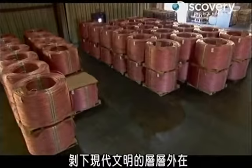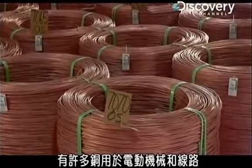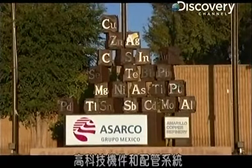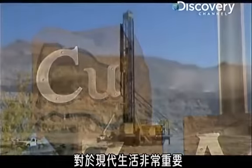Peel back the layers of modern civilization, and there's a lot of copper. It's used for electrical motors and wiring, high-tech gadgetry, and plumbing. The metal known chemically as Cu is essential to modern living.